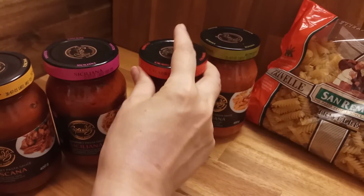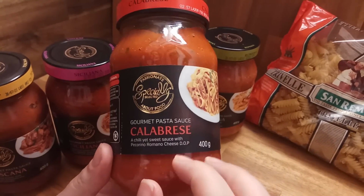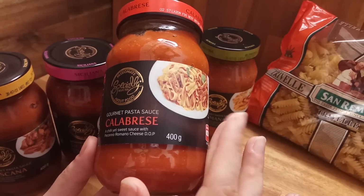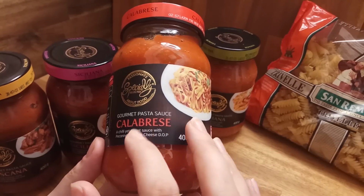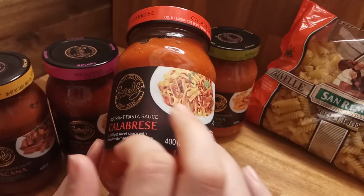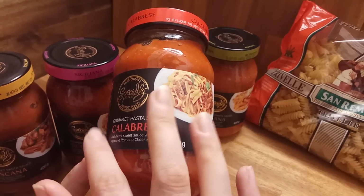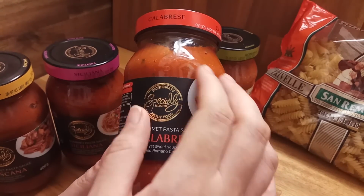Now, next look at the Calabrese. A chili yet sweet sauce with Pecorino Romano cheese, D-O-P. A little bit more sweet in the sauce. Definitely something more distinct about this Calabrese.